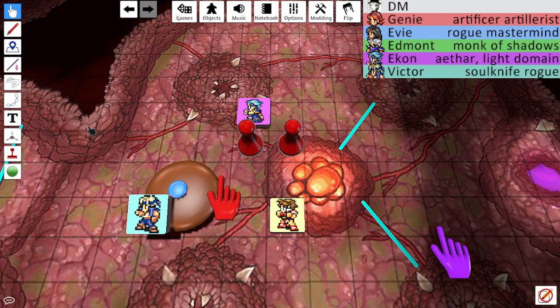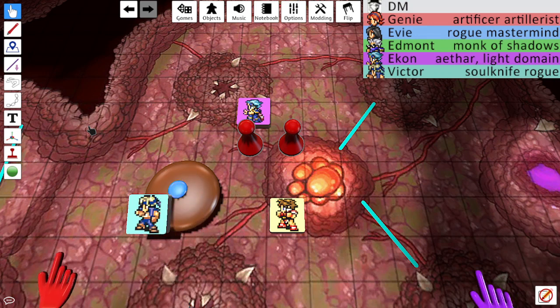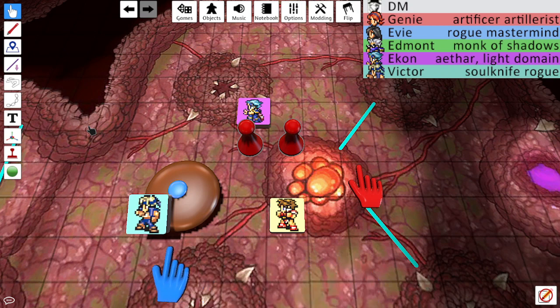Better. Is that it for Genie? She's going to pulse the turret just because I can. And she says to herself, "I really need to put the cannon on top." That's 9. If you have less than 10 points of temporary hit points, and your name is not Orson or Ekon, you have 10 temporary hit points.